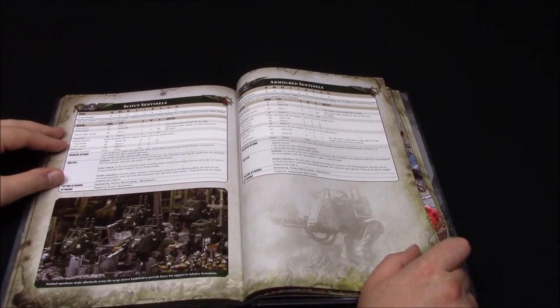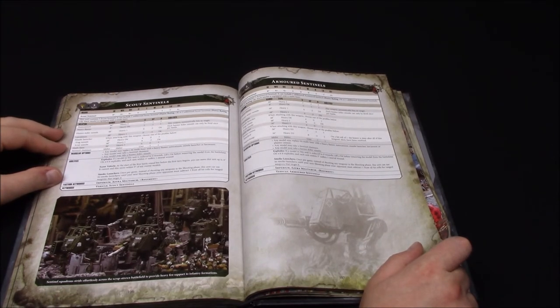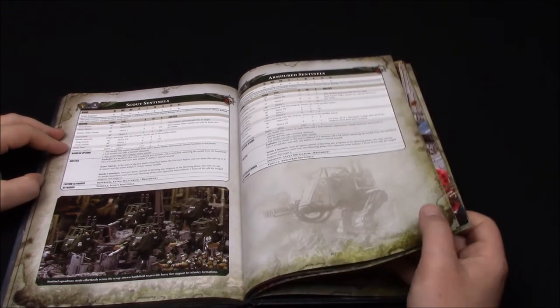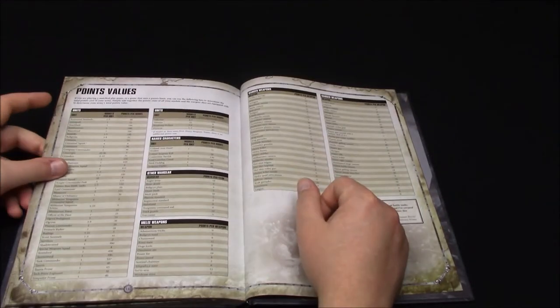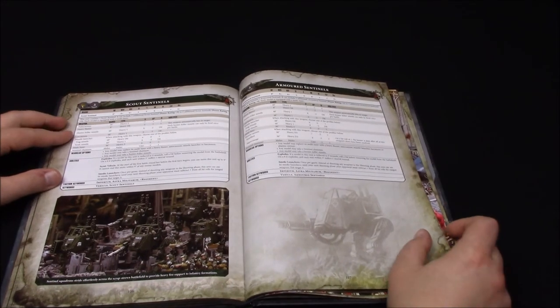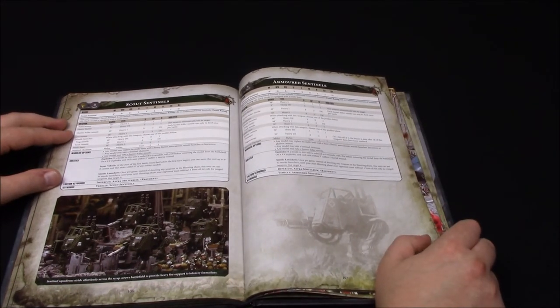Scout Sentinels. Okay, Scout Sentinel. Movement 9, weapon skill 4+, ballistic skill 4+, strength 5, toughness 5, wounds 6, attacks 1, leadership 7, save 4+. A scout sentinel will cost you 35 points, power level 3. This unit contains one scout sentinel. It can include one additional scout sentinel, power rating plus 3, or two additional scout sentinels, power rating plus 5. So there's one less power level, which is good.